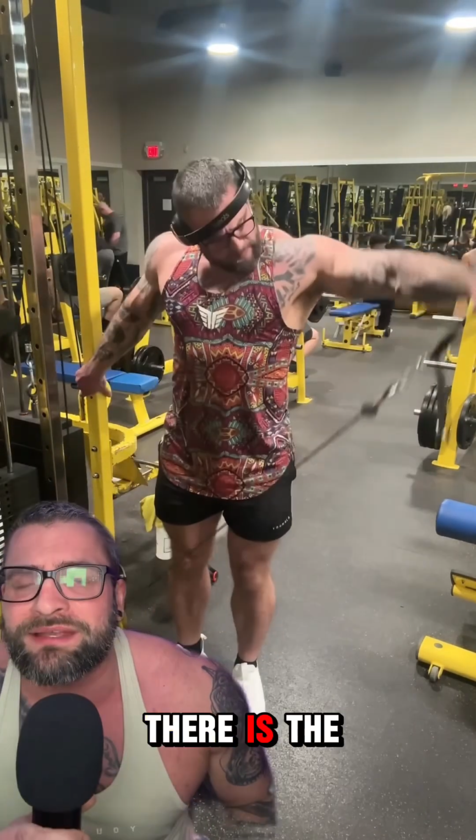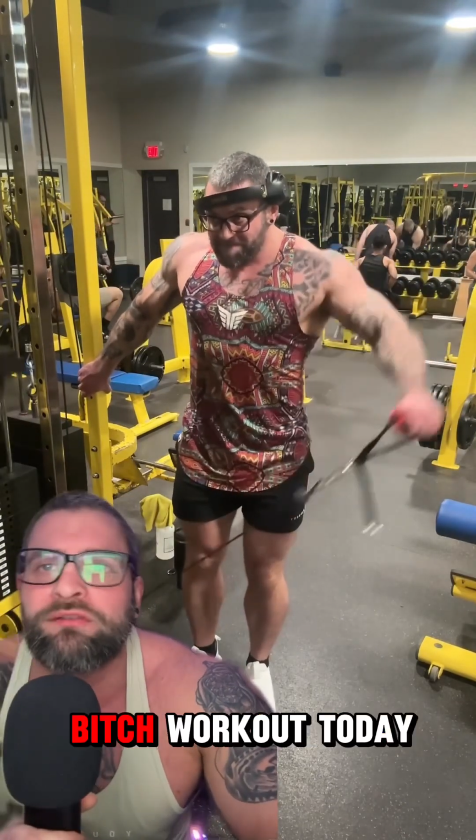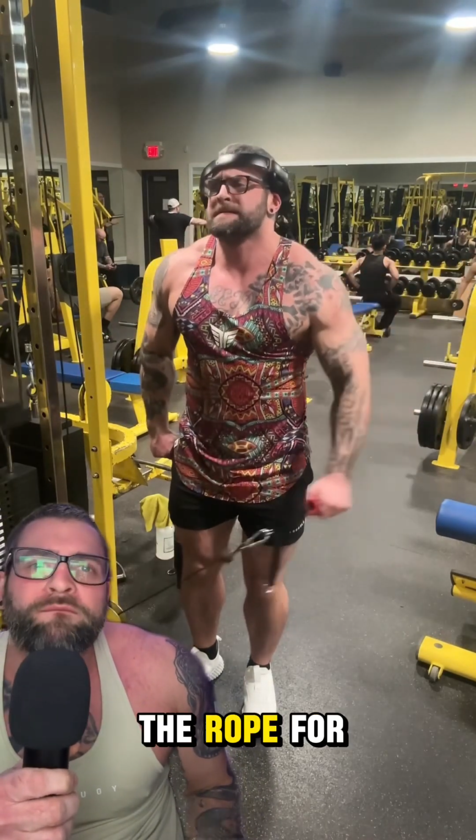All right, we're on our last workout for the day, and the most regular and basic shoulder day finisher there is, the cable lateral raise. Keeping it simple like the rest of this basic workout today, we're keeping the pulley in the same bottom position as we did the front delt raises, but we're swapping the rope for a handle.